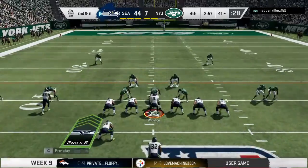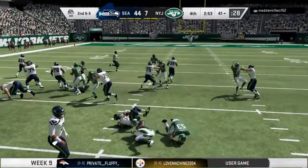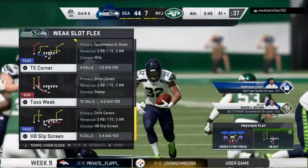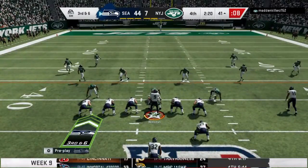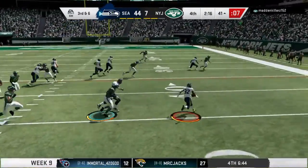Watch twist. Watch twist. They stay on the ground. Again, it's Carson. Trying to run inside, but nothing there. No gain on the play there, so they're left with a 3rd down and 6. Coming up to the line, and they will need to run another play here before the 2-minute warning. On 3rd down, Carson.